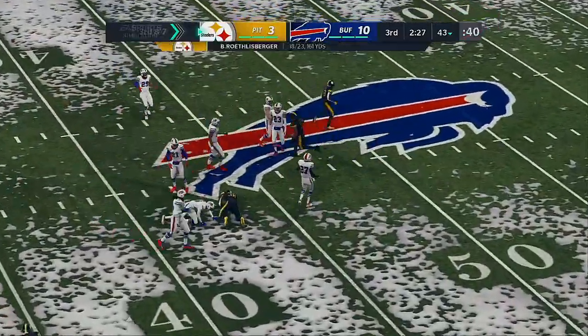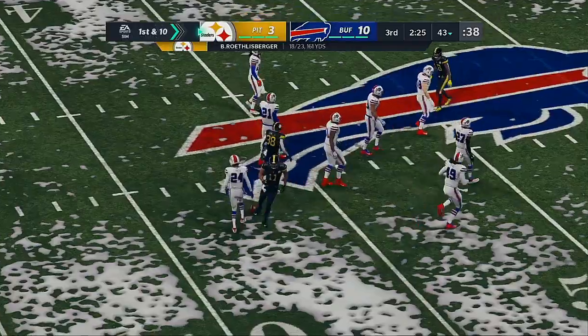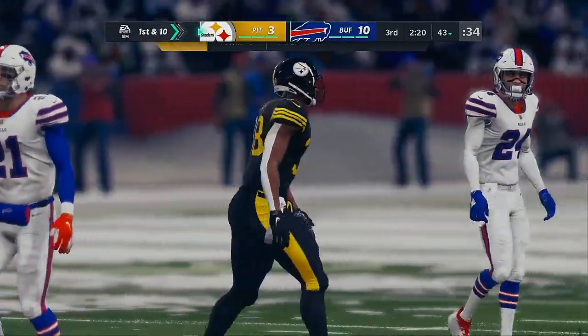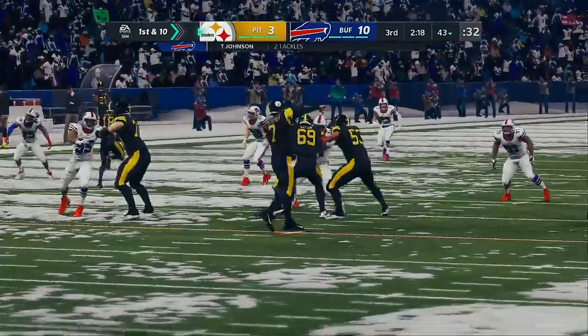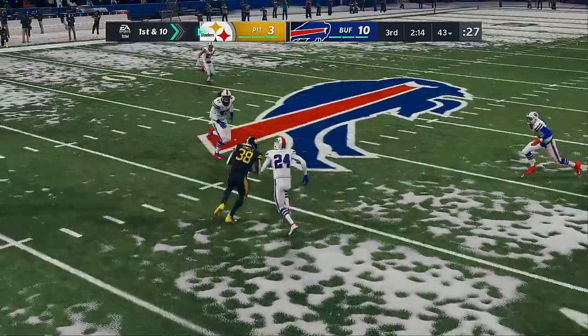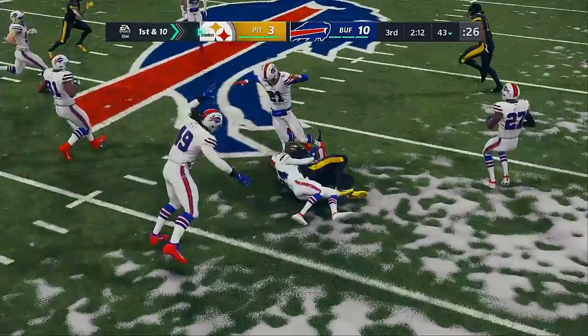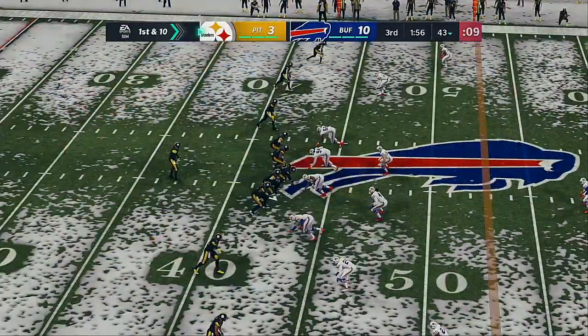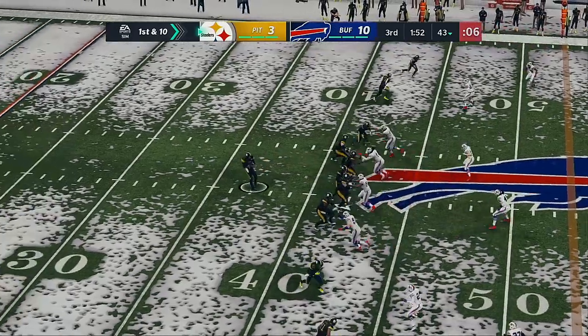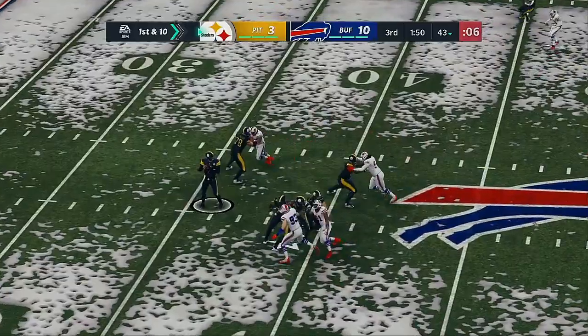And he's going to find his man out of the backfield. That's complete. And he will have a Steelers 1st down as they're able to get the 3rd down conversion. Pittsburgh getting 16 yards there and also a 1st down. To throw here, Roethlisberger.